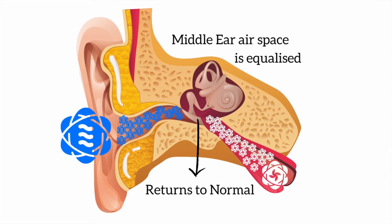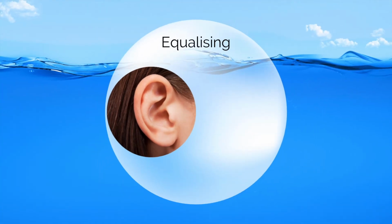This allows the eardrum to return to normal, as the air pressure within the ear is equal to the water pressure surrounding it, and therefore alleviating the discomfort. So how do we go about equalizing our ears?